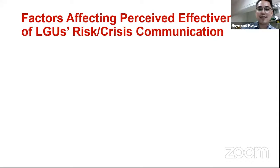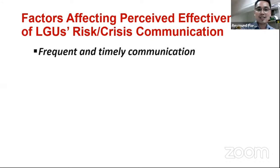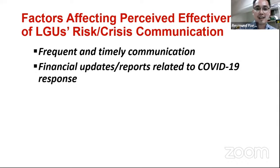For the factors affecting perceived effectiveness of LGUs' risk or crisis communication, of course, as I presented earlier, if there is frequent and timely communication, then the public would perceive the risk or crisis communication of the local government unit as effective. And one of the highly rated activities of the local government units in their risk or crisis communication is related to the financial updates or reports related to COVID-19 response. So these are detailed liquidations, presentations of the finances incurred in carrying out the activities of the local government units in their response to this public health crisis.